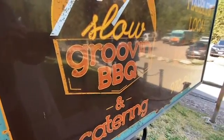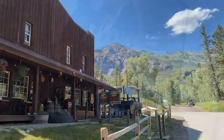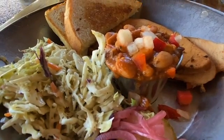And then there, you must stop at Slow Groovin' Barbecue. I had the turkey and beans and slaw, and it was delicious. And that's my staycation. Oh okay.